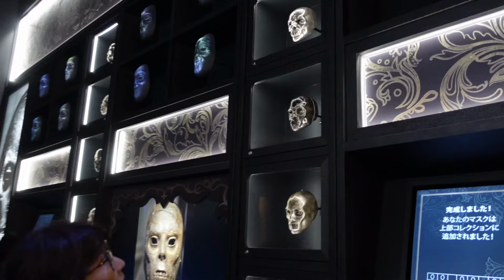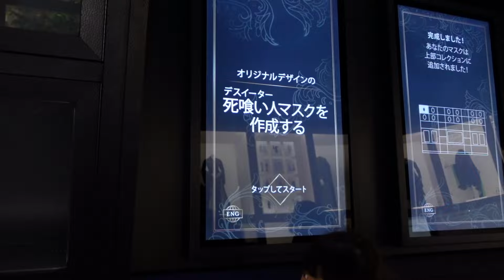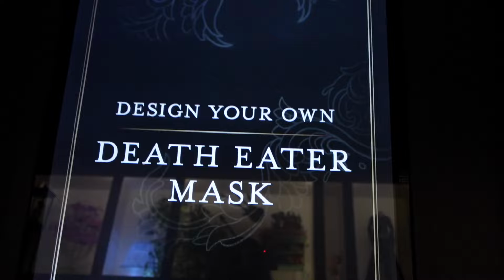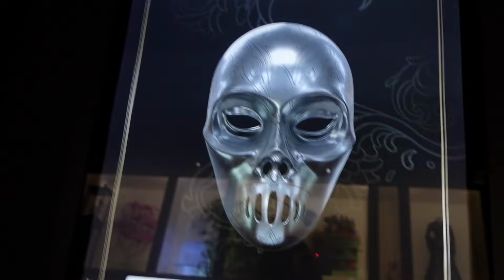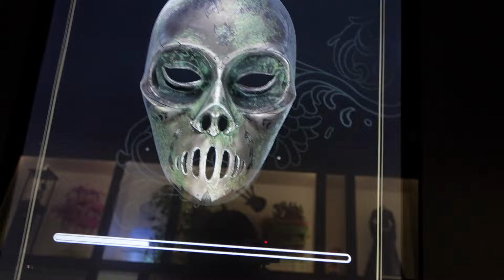You should check it out. Let's do English. Design your own Death Eater mask. Start. Ooh, okay, which one should we pick? Thinking this one? Next. Oh, that looks sick. Ooh, this one. Pretty. Next. Now the color. Thinking that. Ooh. Yes. Next.